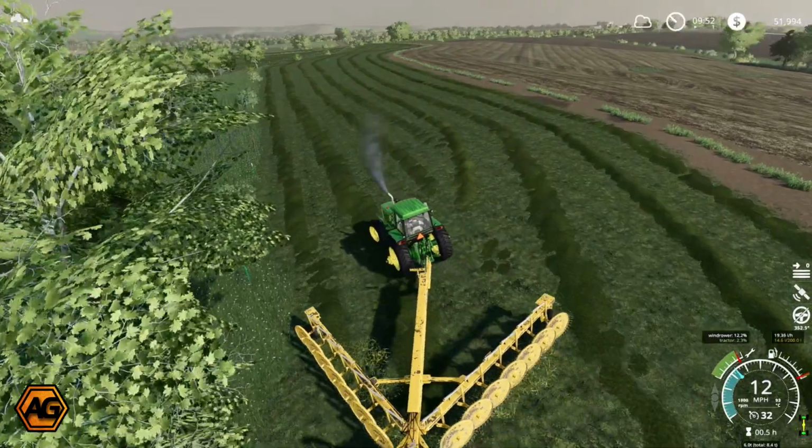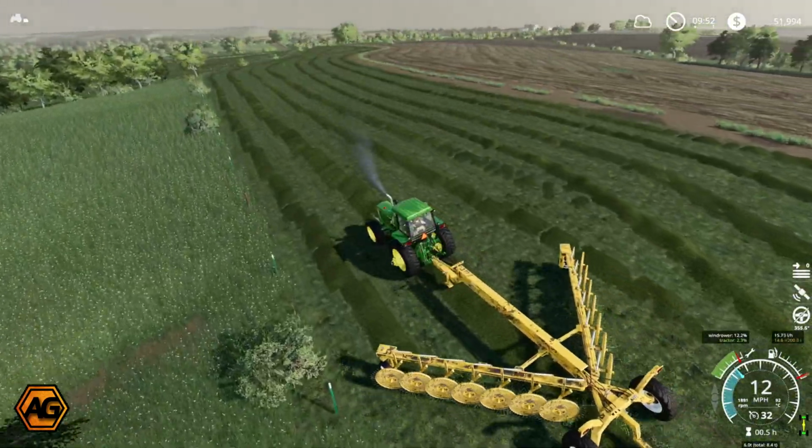But for now, I'm just going to crack into getting this all rowed up and ready to be picked up and turned into silage.